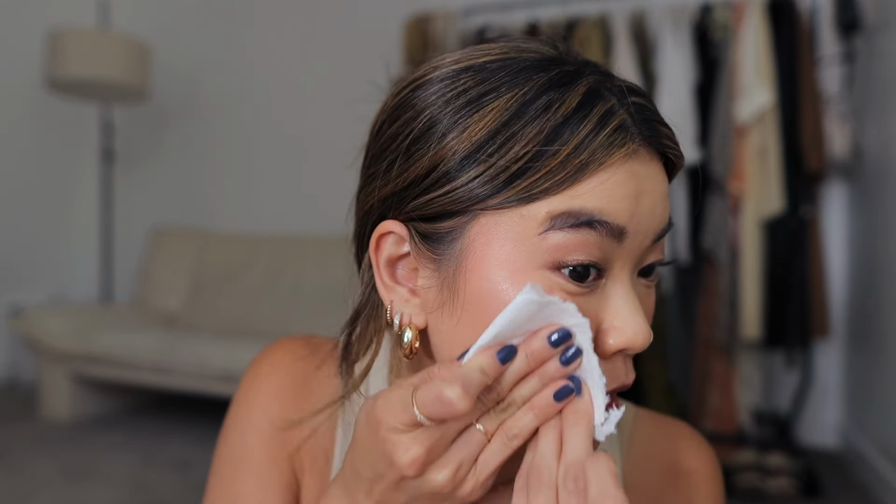So pretty though. I just cannot believe that these two shades look as good as they do. I mean, you would think that they would be crazy bright and just way too punchy, but they look so good. I am obsessed. I'm obsessed with these blushes. Last blush, and my face thanks me.